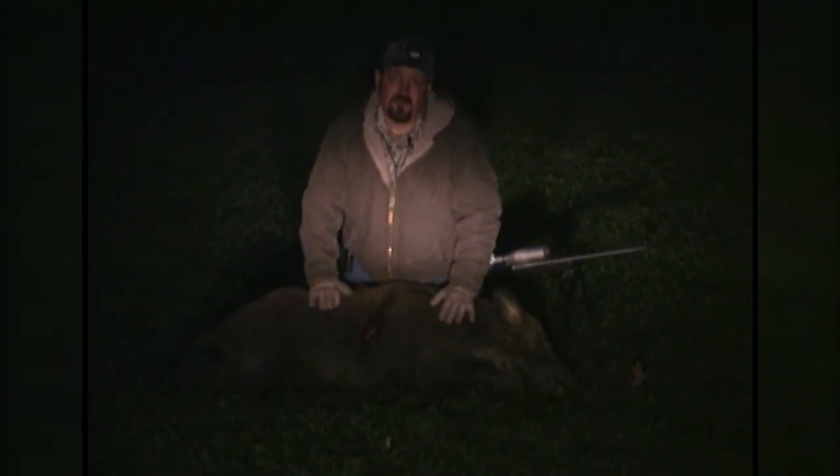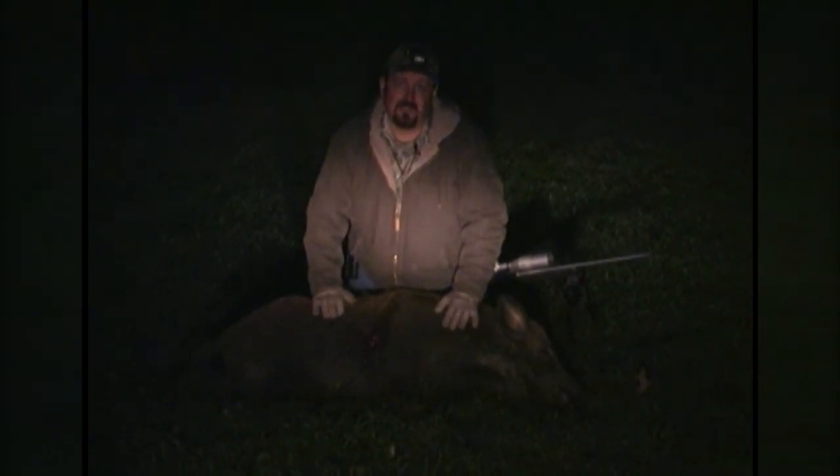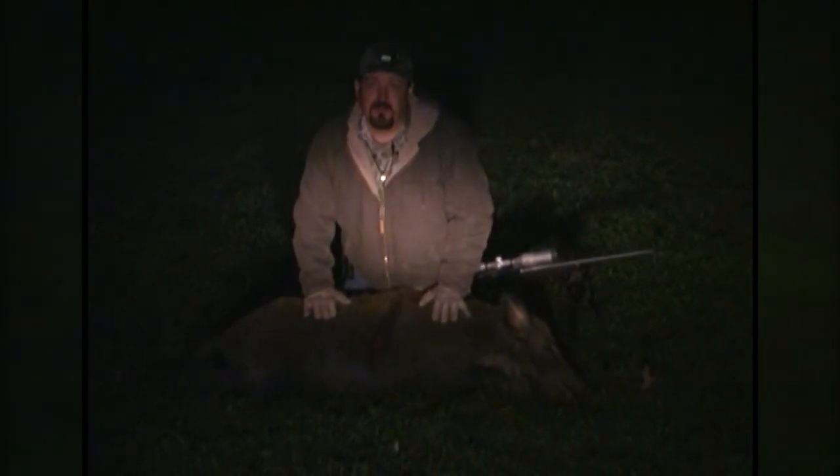So it's cold enough now. I think I'm just going to field dress this hog and hang it all night where the critters can't get to it, hang it up high. So we're going to get it loaded, get out of here. I'm cold.